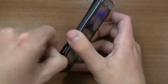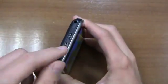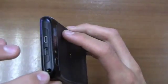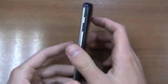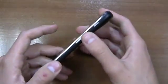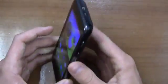On the left side, you got over here your micro SIM card slot and your micro SD card slot. On the top, you've got an HDMI port and a micro USB charging port. 3.5 millimeter headphone jack up here as well, so you can listen to your tunes. Not that anybody says tunes anymore. Nobody says tunes. What is this? 1970? Power button over here, volume rocker over here on the right side.